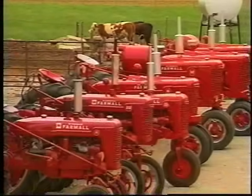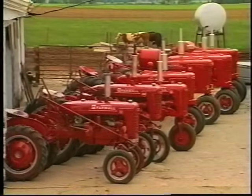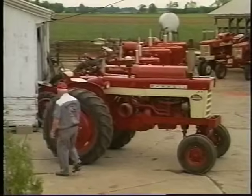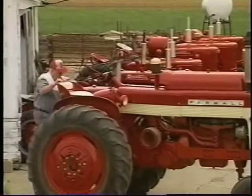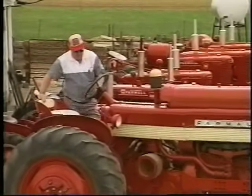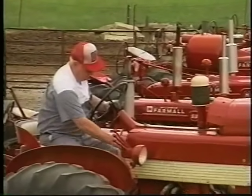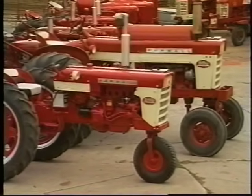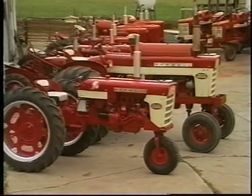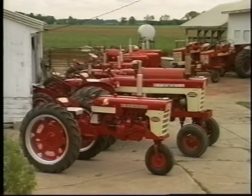The early Farmall design developed into a family of International Harvester tractors. These belonged to Clyde Berkshire of Royal Center, Indiana, an International Harvester dealer for 37 years. He collects anything having to do with International Harvester. His Farmall collection reflects a progression from unstyled to styled models, all in fully restored condition.